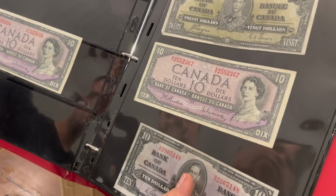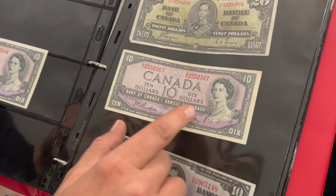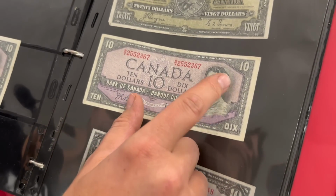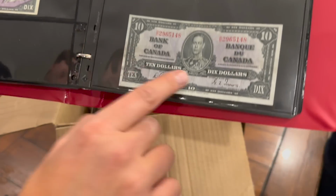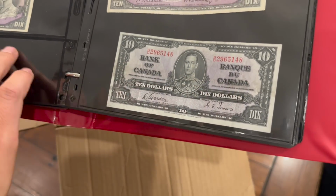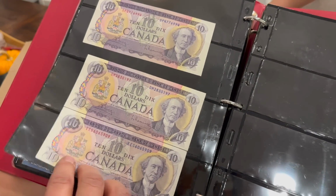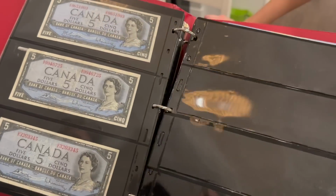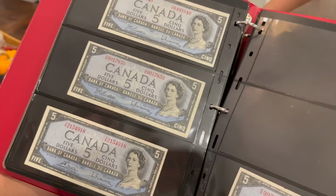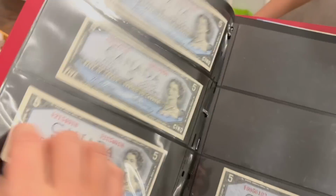We've got a 1954 Queen $10 note. I'm looking to see if it's the devil face. If you look at her hair on the one side, people said they saw the face of the devil and they actually had to take it back. There's her dad. Another Bank of Canada 1930s $10 note. More blank pages, but look, we've got money. $10 bills, $5 bills. Those really aren't that old. There's some older fives. I think this is a collection of somewhat lower denomination currency.